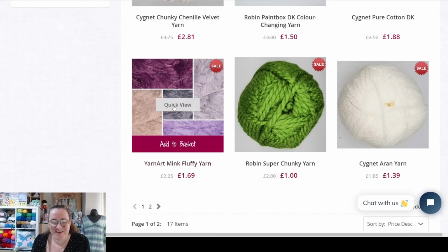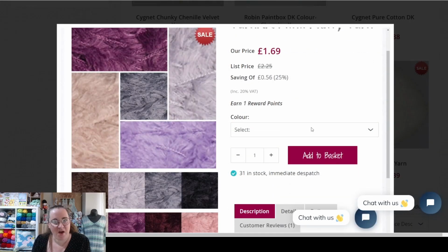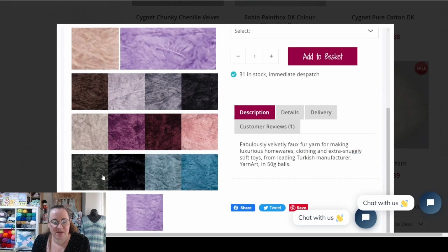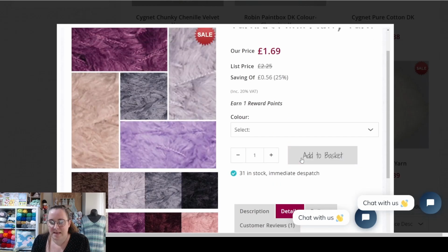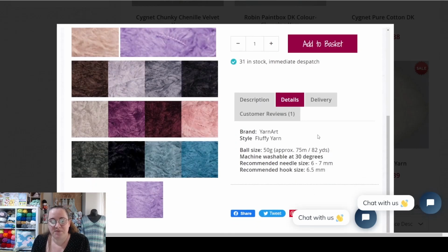The Yarn Art Minky Fluffy yarn, I've not had my hands on any of this one yet, so I can't tell you what it's like to work with. But as you can see there is a good choice of colours available, and it is normally priced in at £2.25. It's now £1.69. It's a 50 gram ball. There is approximately 75 meters or 82 yards.